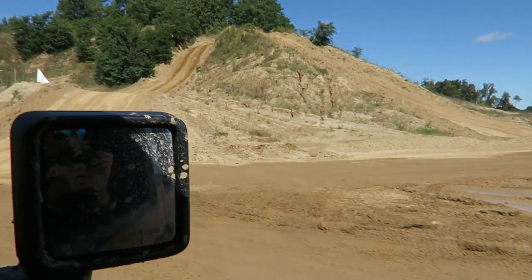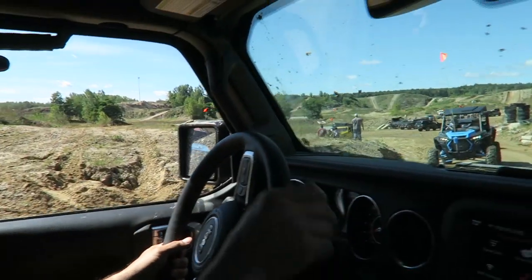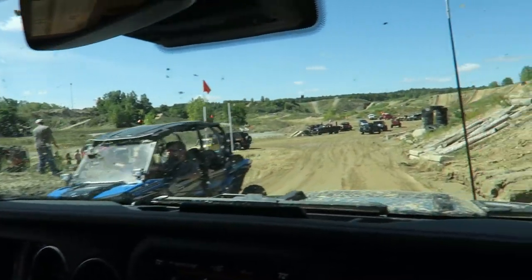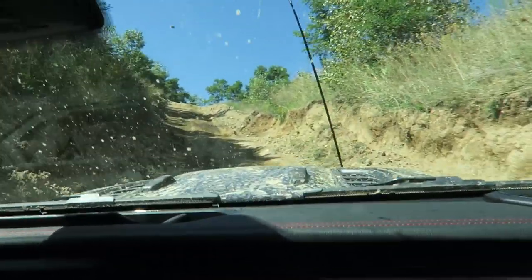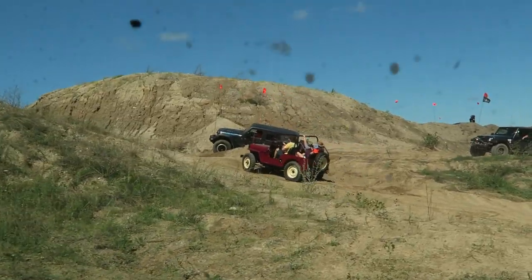The guys have added a ton of stuff to the park since I was here last. I was here like last week filming the Gladiator review and they've carved out entire new trails and groomed it. And obviously I've never seen this many vehicles out here before. The last time I was here it was just me and like three other trucks. This is sweet. Oh wow, that's new. This is new, holy crap. This is sweet. Look at that thing.